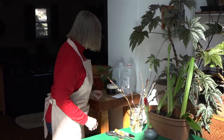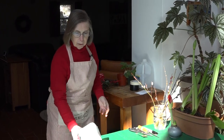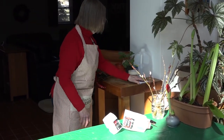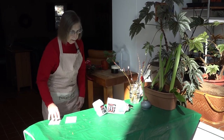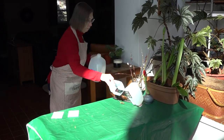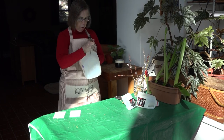Now I'm going to plant some seeds. And you notice the milk jugs sitting out in my vegetable garden. And this is the way I like to start a lot of different seeds. And today I'm going to be starting some nicotiana and also some cabbage. And we'll start with the nicotiana flowers.